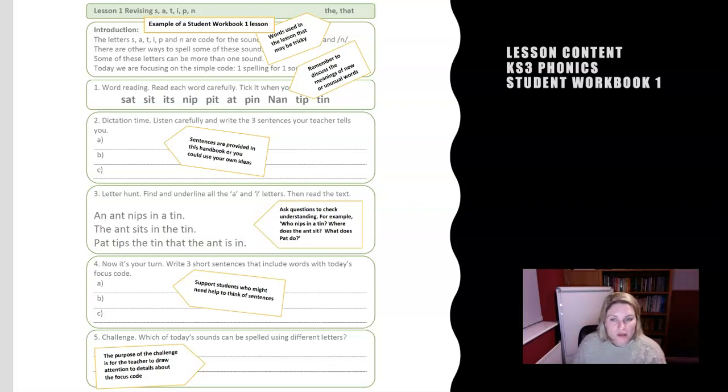Section 1 is word reading, so a decoding opportunity, and we encourage the learner to tick when they've read the word, so a bit of self-assessment and engagement in ticking when they've read it. And there's a note there to remember to discuss the meanings of new or unusual words. So if a word comes up in that list and you think learners might not know it, great opportunity for some vocabulary development to discuss that word. Section 2, dictation time. So you've got a space there for 3 dictation sentences. You can absolutely use your own ideas, or you might just want them to practice writing words.